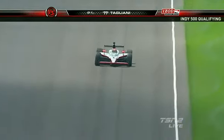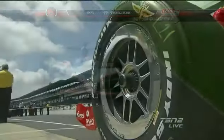Here's Weldon. Awfully close to the wall on several of his laps there. That's no big deal. That was slow motion. Right.